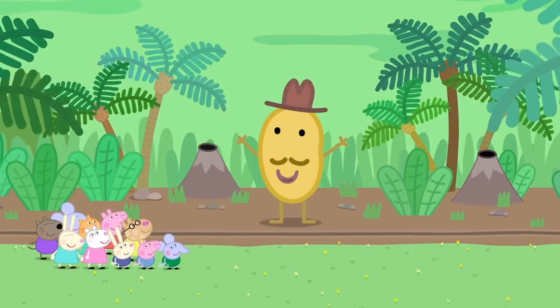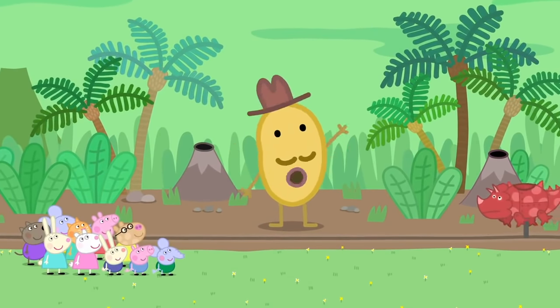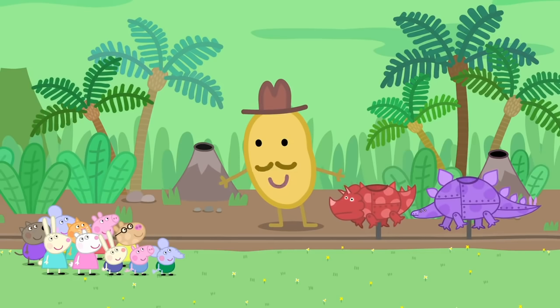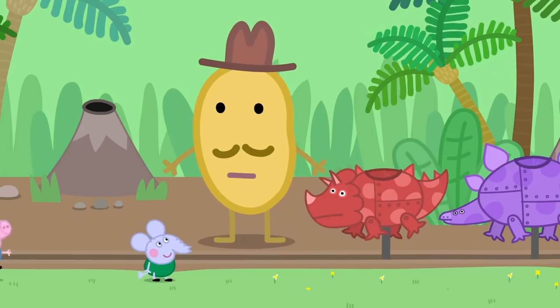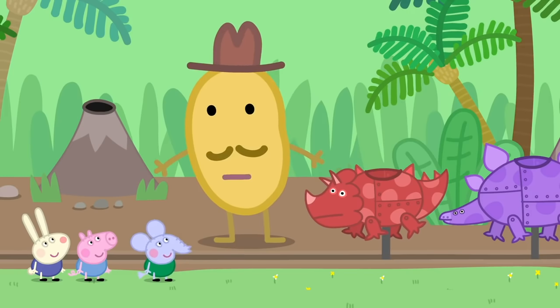Welcome to the dinosaur garden. Ooh. Say hello to my dinosaur friends. Don't be frightened. They are not real. But this is exactly how they would have looked walking the Earth together. No, it's not. What? Triceratops lived in the Cretaceous period. The Stegosaurus was Jurassic. They would not have walked together. How do you know that? I'm a clever clogs.